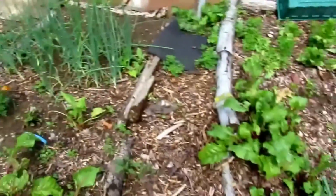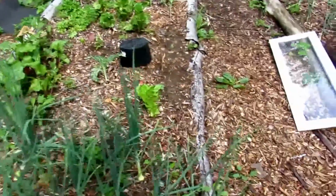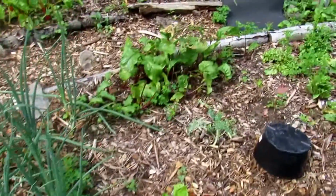So anything that we don't have to plant next year is a plus, because this garden's big and it took a long time to plant everything. More onions, the beets.